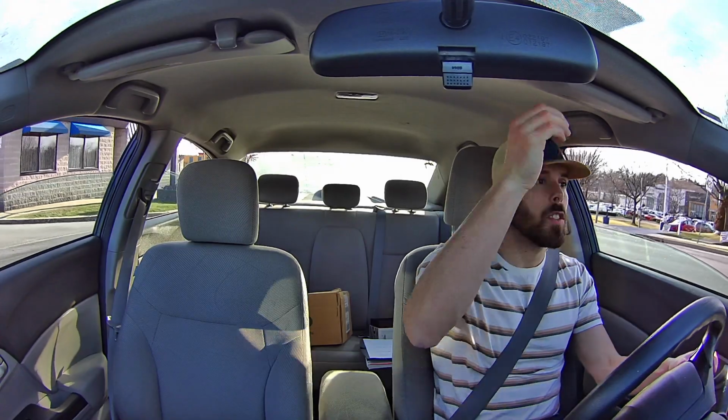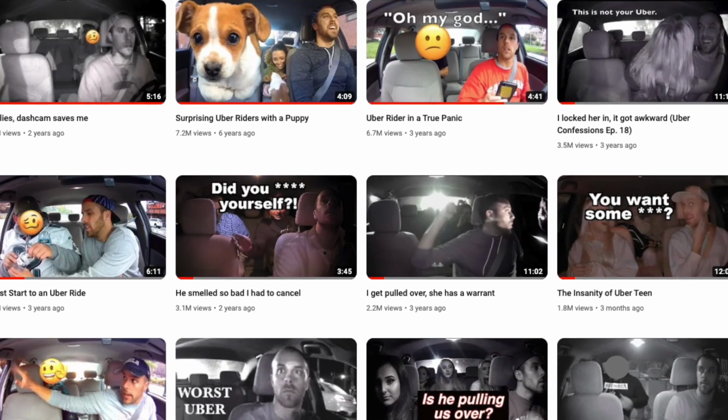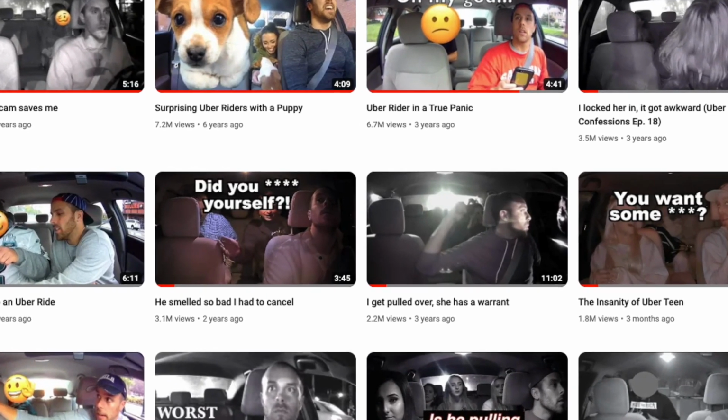Now, there's always going to be new and improved models for dash cameras, but the principles of what makes a dash camera good and necessary, and most importantly useful, will always stay the same. And as somebody who's built a channel almost exclusively on dash cam footage, I know exactly what you want to look for as an Uber and Lyft driver, and what features are just marketing hype that you can ignore.